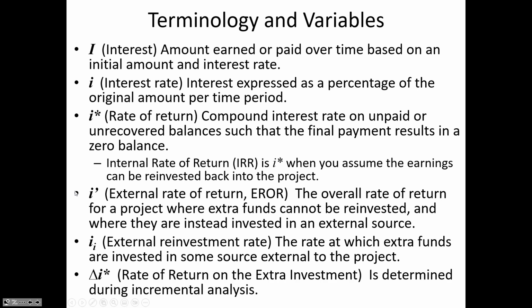And finally today, we're going to be calculating delta I star. And so the delta means increment. So it's the rate of return on the extra investment, or the increment between alternatives. So that's a lot of different uses of the variable I. But hopefully that summary helps to sort it all out and keep it straight.